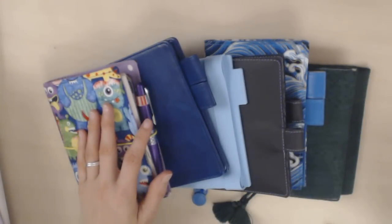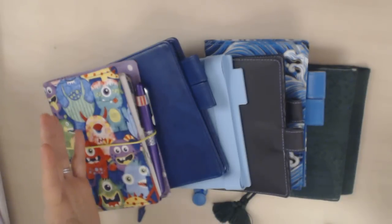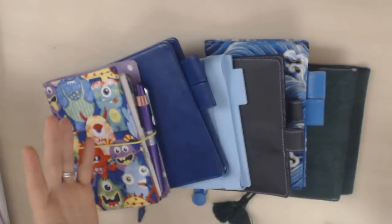So those are the different techniques that I think have helped when I have been in a planner slump, and I hope that you found this interesting.